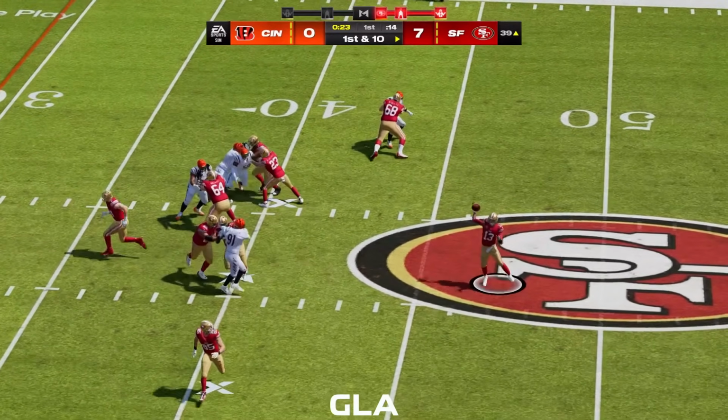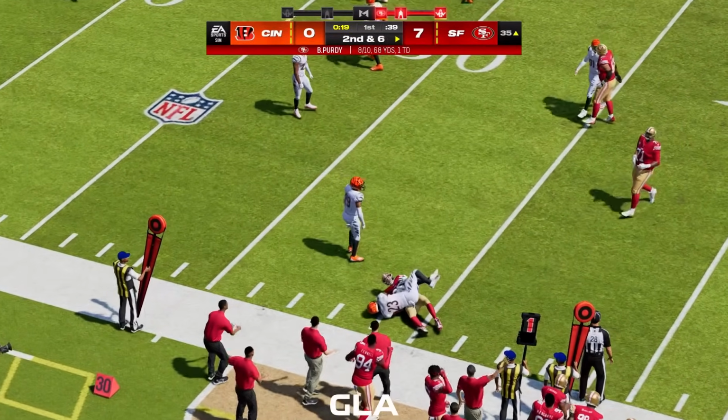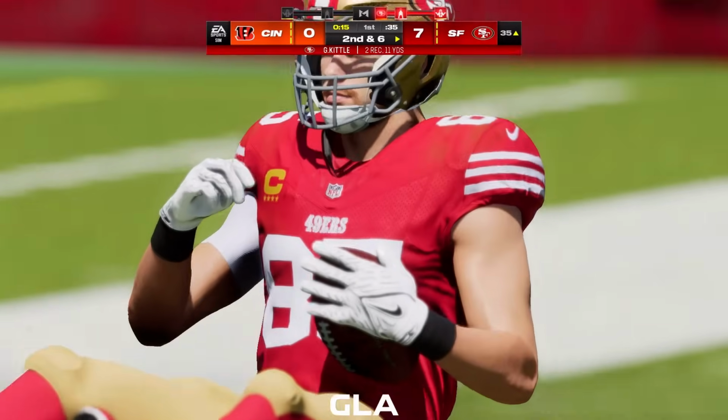Play action, now Purdy. Completes it to the tight end, Kittle. Short completion, just 4 yards, and it'll be second down.